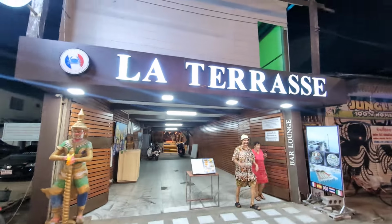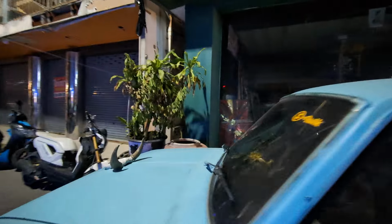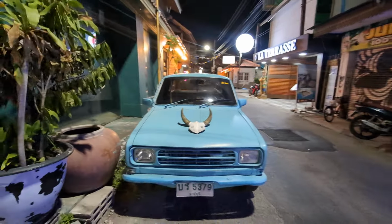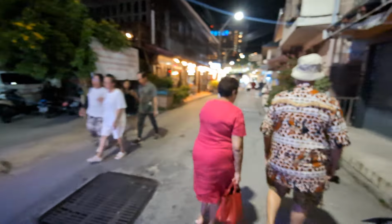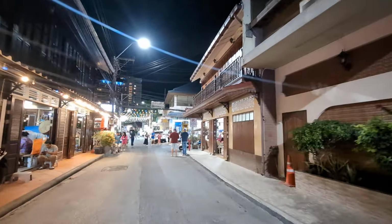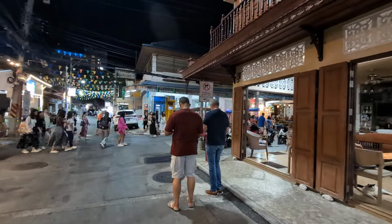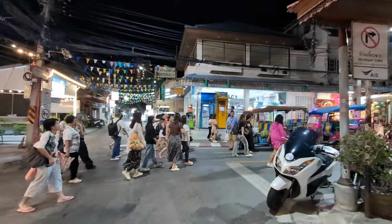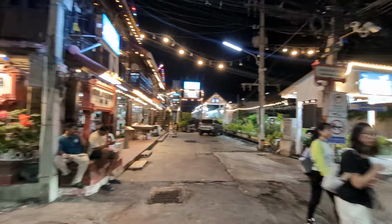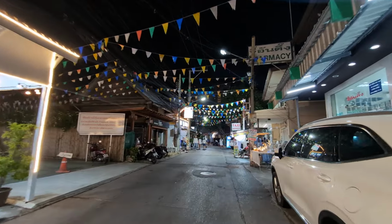Here we go. Another little entrance to one of the piers. You've got to love this car here. Folks have got a sense of humour. So this place is absolutely covered in side streets. They're absolutely everywhere. Everyone's coming out of the restaurant. Must have had a nice fish dinner. Once we get around this corner, it gets quite busy.